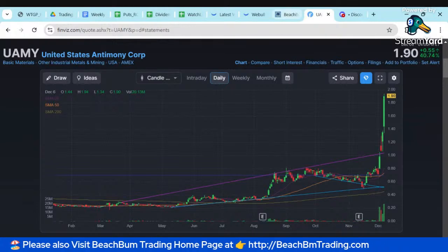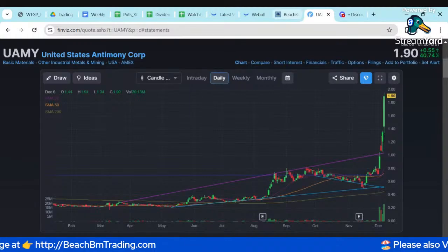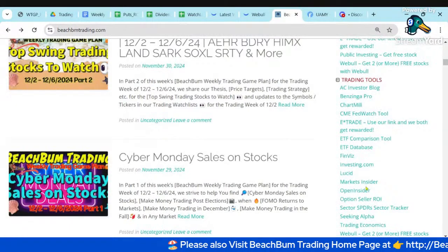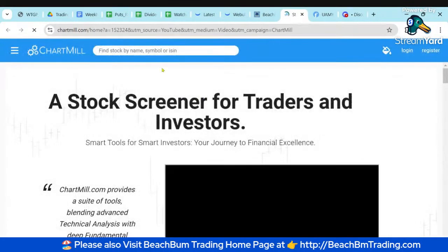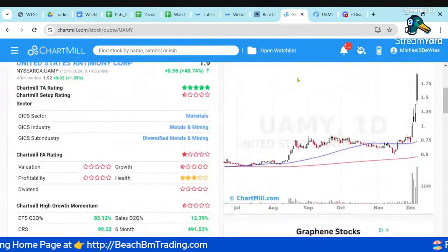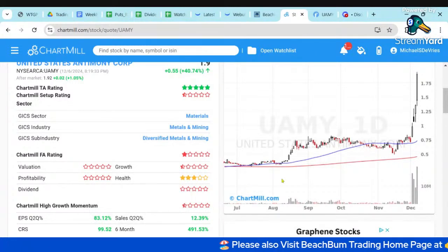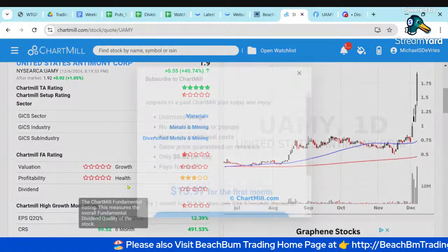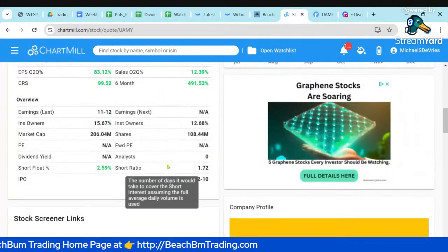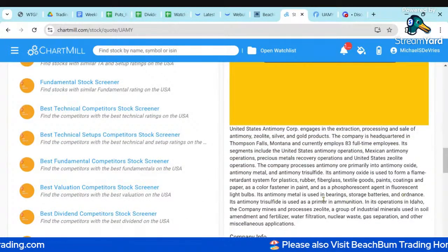Yeah, we looked at DBB, some other ETFs yesterday, DBB, REMX, etc. I'll look at this in Chartmill very quickly. So not much growth, health okay, valuations, again, it's popped way up, so it's kind of expensive now, not a great time to jump in now, but if you were already in, congratulations, a nice profit. See what they do, storage batteries, antimony, etc.